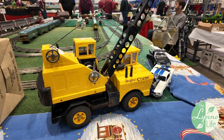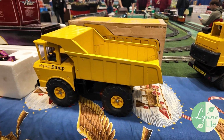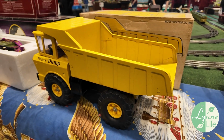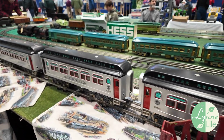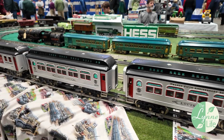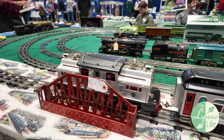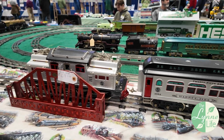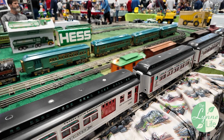I was just talking to the gentleman that owns this and this because I had them both when I was a kid. This is a beautiful tin plate locomotive. These are gorgeous. Got one running around there.